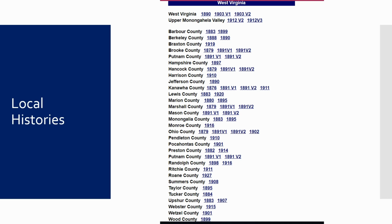And if you don't find information within these books specific to your ancestors, they can offer clues as to where you might look next. They'll talk about the community, information about its founding, various churches, businesses, and schools in the area. And that can spark some ideas for other places where you might search for records next. Again, after the Civil War, many people of various nationalities moved to West Virginia to work in coal mining and other industries. So the state is very ethnically diverse. So these local histories and church histories as well are important resources for information on ethnic groups that settled in particular areas.